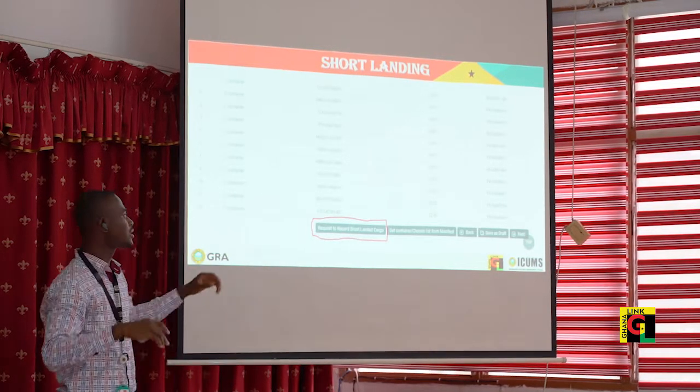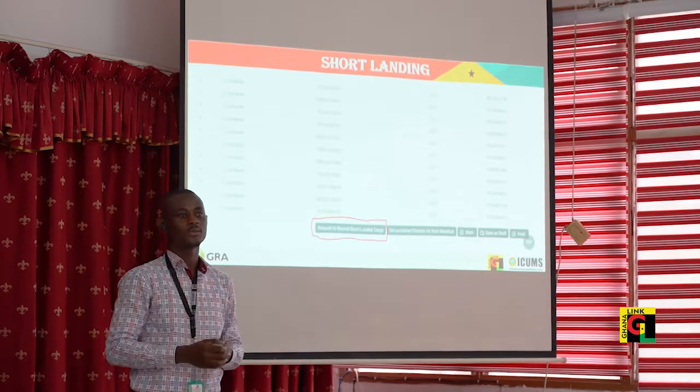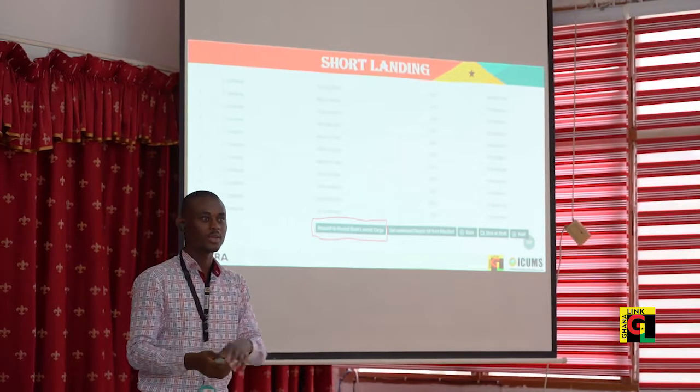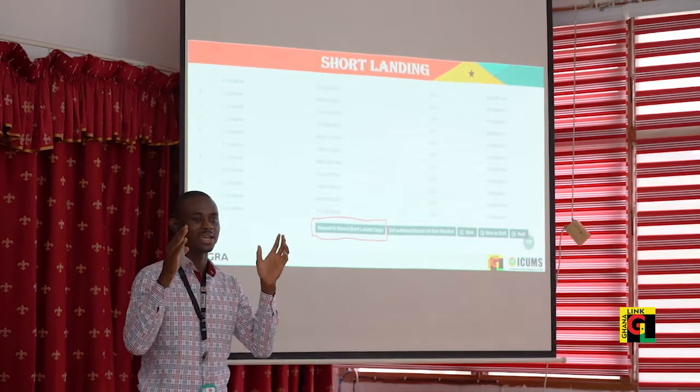So if they delete the two and we are proceeding with matching, it will still not go through. Who can tell me why? You've gone ahead to delete those stubborn two containers that were giving you the problem. You've removed them and now you are proceeding with matching to still not go through. Who can guess why?